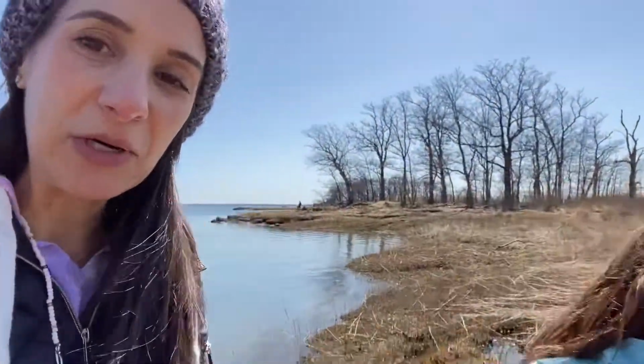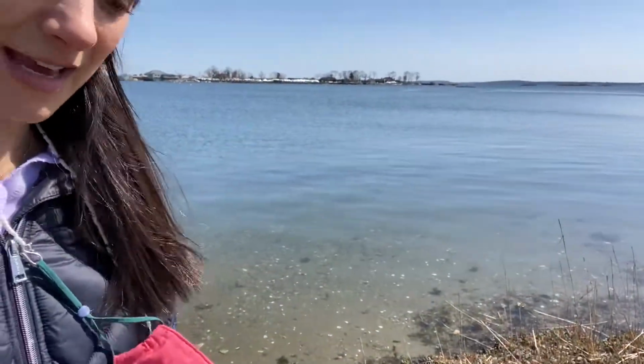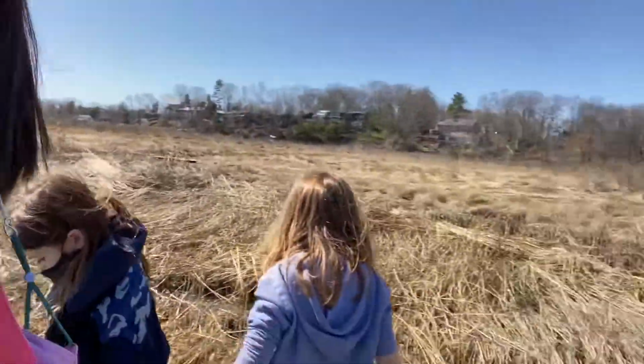And now we're exploring the beach. It's low tide. The tide is actually starting to come in again, but we're exploring some tide pools.